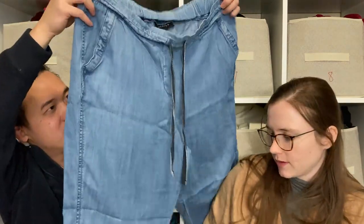So these are a pair of Talbots chambray kind of jogger capris, and I thought they were really cute. I think that this style does well in Talbots, and so that's the reason I decided to pick it up. But again, we don't pick up all Talbots that we find at the bins. We see a lot of Talbots at the bins, a lot of Ann Taylor, a lot of Loft. And so we leave most of it behind, but occasionally things will jump out at us as being really stylish or really something that consumers would be looking out for. So when that happens, we pick it up.